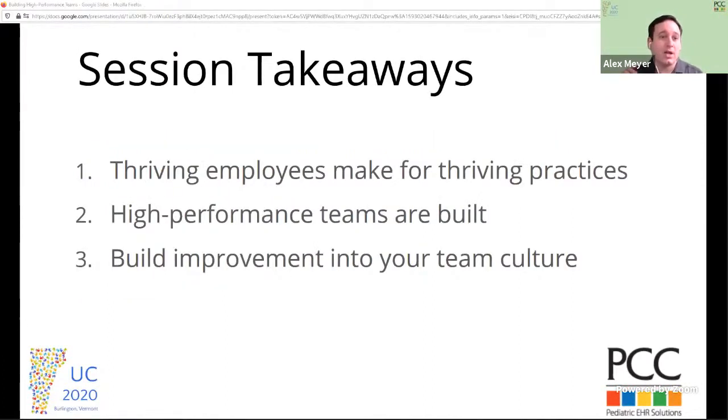Session takeaways. Thriving employees make for thriving practices. You want to encourage that. High performance teams that help with thriving employees and help with your thriving practice are built. They don't just happen. You put some effort into it. And if you do that and you build this improvement through the retrospectives into your team culture, you can create thriving employees. Your practice will thrive, and overall you will be much more successful.